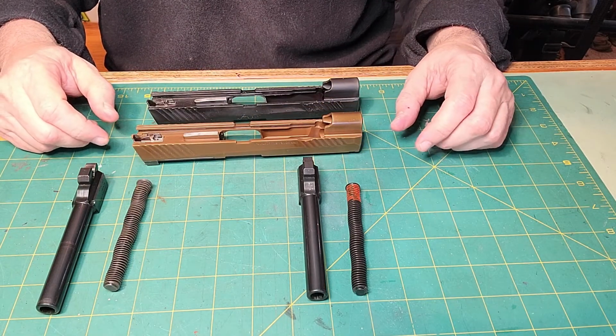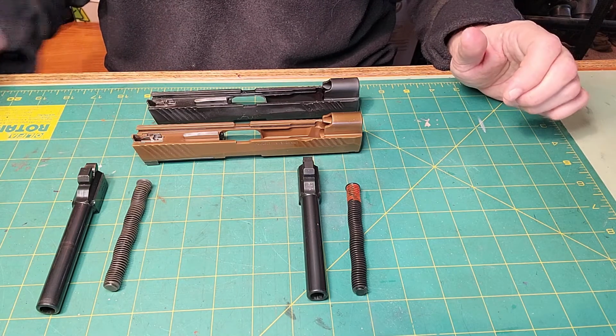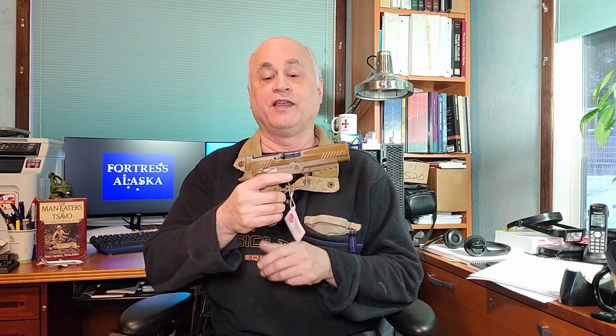So let me get back to my regular setup and we'll close this out. I hope this has been informational so far. Okay, we're back and we're going to take one final look at the Sig Sauer M17 service pistol. Once again, this one is still clear and safe.